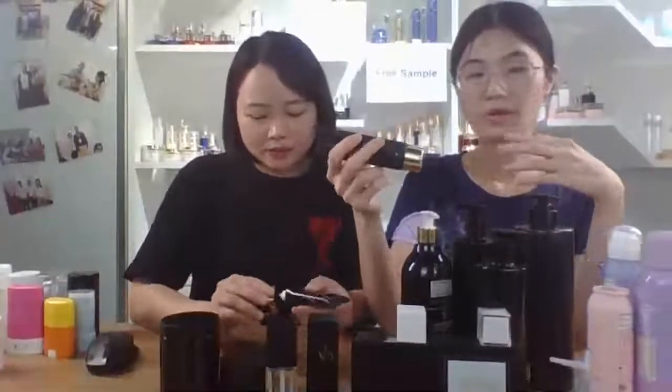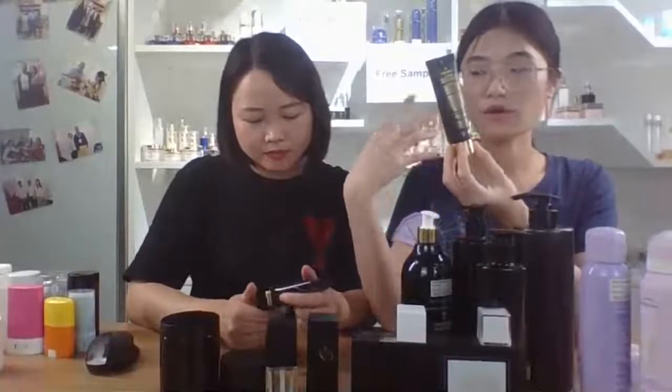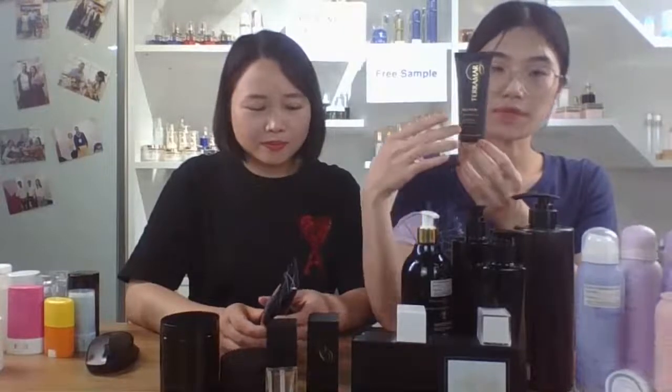Hand creams and foot creams. Of course, we also offer the large size with larger diameters for the tubes.